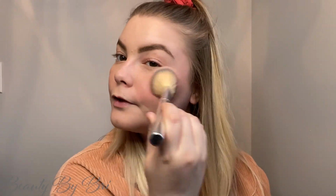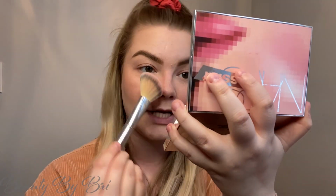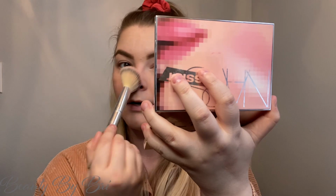Really disperse that color there. Don't be scared to only have blush on this part of your face. If you disperse it out, it just gives you more color. I even like to be a little bit extra and go in and dab it on my nose, because I love that whole colored look right there. I love it.